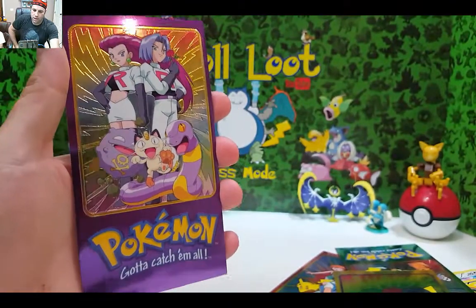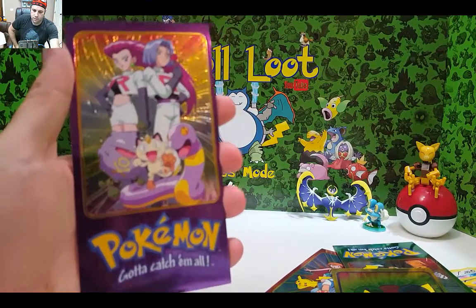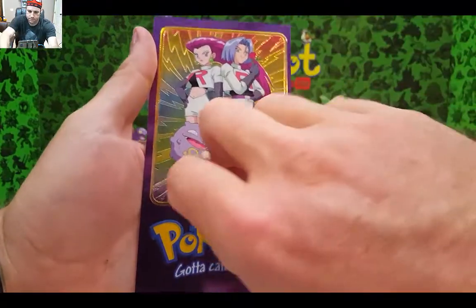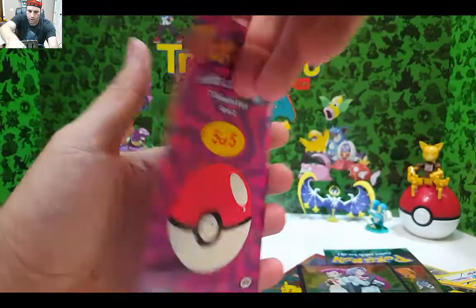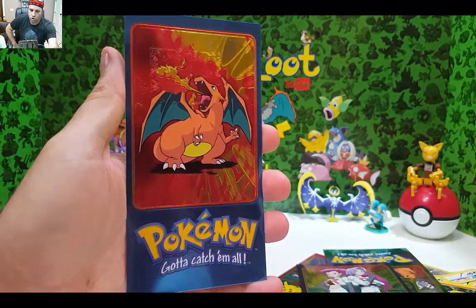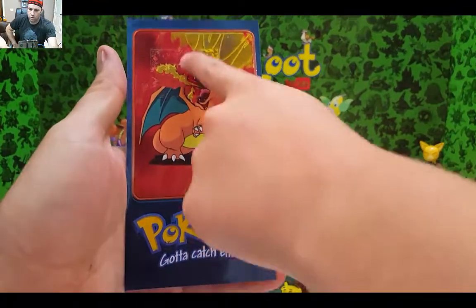Pokemon. Whoa, Team Rocket represent. That's a sweet looking card. And then, there you go. Charizard. You guys can see this tape right here.